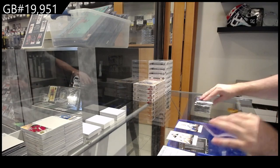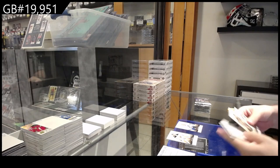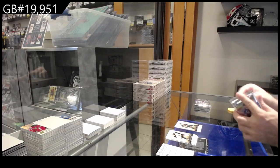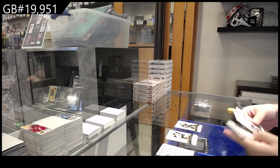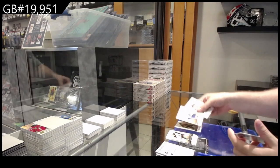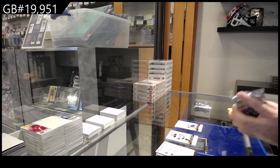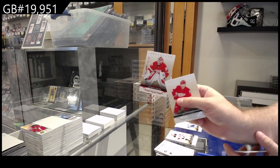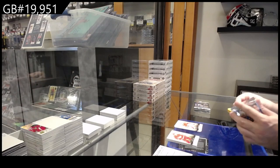$4.99 for the Maple Leafs of Mike Gartner. $4.99 for the Wild of Kevin Fiala. $4.99 for the Maple Leafs, John Tavares. I feel like that $4.99 show happens quite a bit. $4.99 of Grice for the Red Wings.